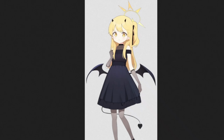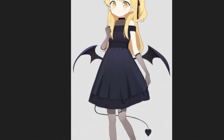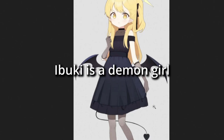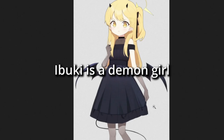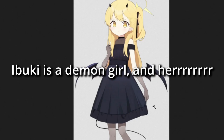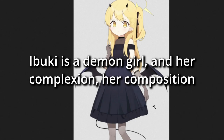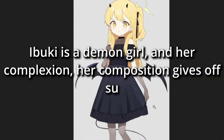Next up, Ibuki. So, I'm choosing my words very carefully here. As we all know, Ibuki is a demon girl, and her complexion, her composition, gives off succubus vibes.